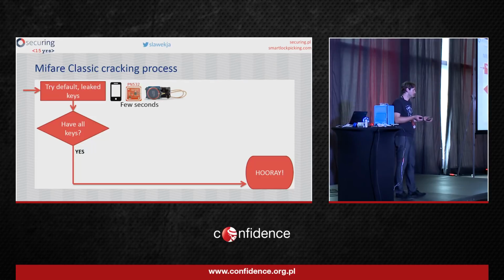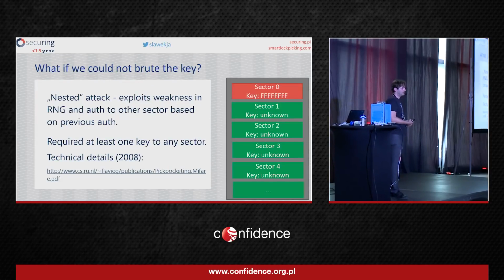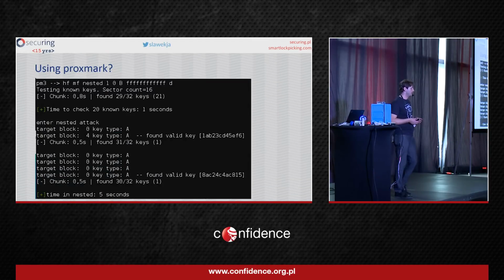If you have all, you can just try the default and leaked keys. So then, if you succeeded, then it's well done. It may take a few seconds, for example. But if you don't have all the keys, and if you have at least one, and it's quite often that some sectors are left with the default keys, you perform the so-called nested attack. I will fast forward here because it will be just for reference. You can do this nested attack using even this cheapest libNFC. It takes like several minutes. And if you'd like to do it using Proxmark, it takes about 1, maybe 2 seconds per key. So it's not really time consuming.